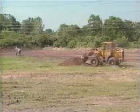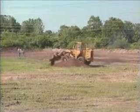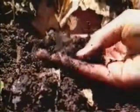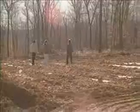Over the next several minutes, you'll review the DEP site selection and preparation guidelines, see a number of leaf collection procedures, examine the windrow and turn method of composting, understand the biological process of leaf composting, and learn about various options for utilizing the leaf compost.